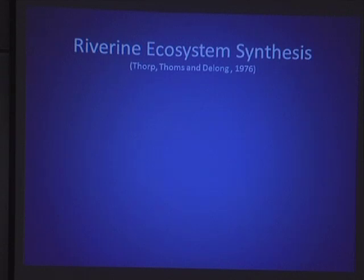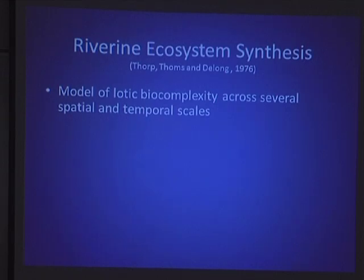original concept of continuity, and basically say that we can model this thing, but we need to model it in a little bit different way. And so this riverine ecosystem synthesis is a model for river lotic biocomplexity. And the thing about it is it can be dealt with across several spatial and temporal scales. That was always a big problem with the river continuum concept, the spatial and temporal variability.